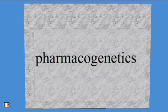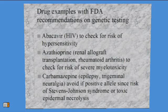Pharmacogenetics matches the genetic profile to the likely effect of particular drugs. Some of the drug examples with FDA recommendations on genetic testing include testing for adverse effects for abacavir, a medicine used in HIV, azathioprine, used in kidney transplantation and rheumatoid arthritis, carbamazepine, used in trigeminal neuralgia.